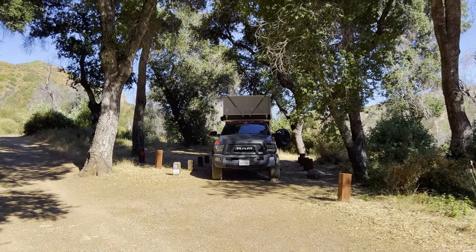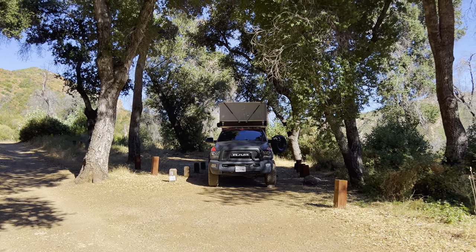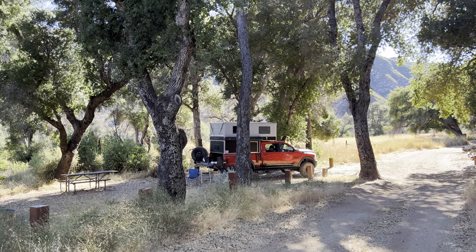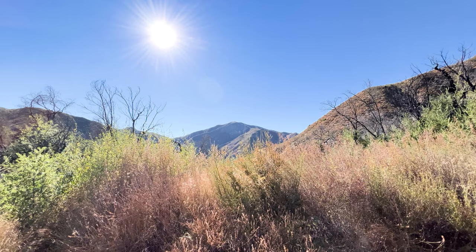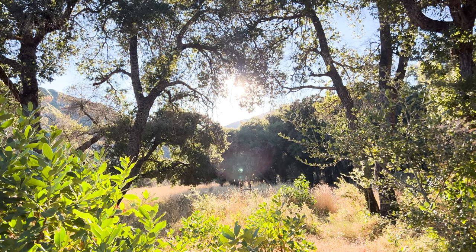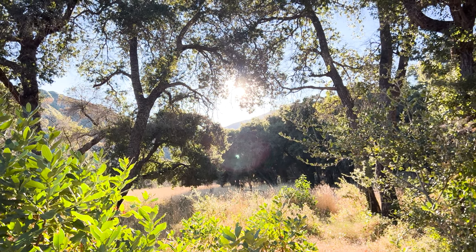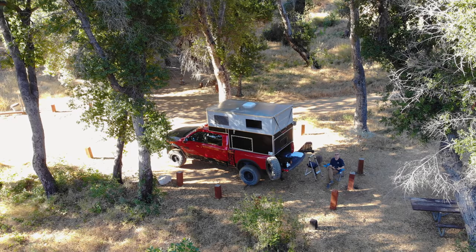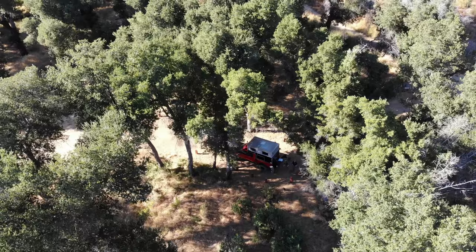Indeed, I'd recommend campsite number one. It's the first on the left as you enter the campground. It's the most level site in the campground. And the sun's setting now. It's about 5 or 6 p.m. We're just sort of settling down for the evening.